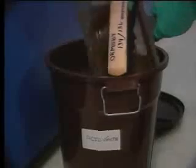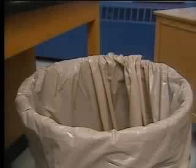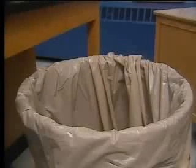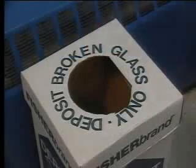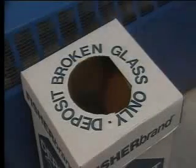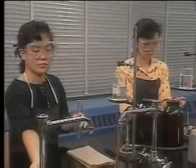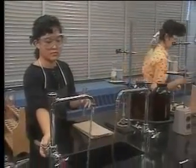What's done with the residue depends on the type of chemical it contains. Your lab should have a container for each type of waste. Don't throw waste chemicals down the sink unless your teacher says it's all right. Waste paper that's not contaminated by chemicals goes in a conventional trash can. And broken glassware goes into a separate container. The last chemical handling safety rule to keep in mind is to clean up when finished.